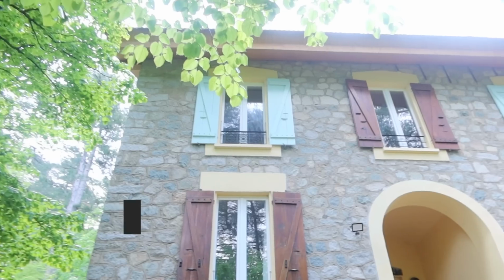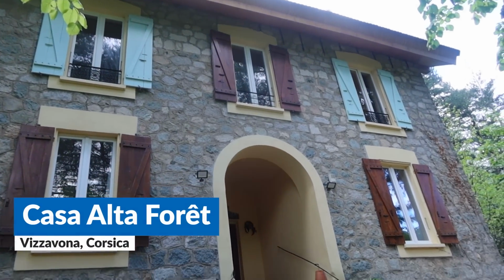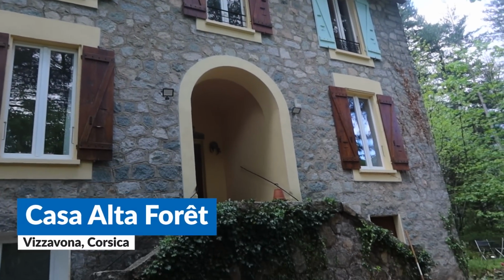One of the cool things I'd like to talk about is the place I'm staying. This is like a mountaintop chateau called Casa Alta, and it's very unique. It's old. The floor creaks with that telltale aged creak. All of the furniture seems to be original. The bed is pretty comfortable.